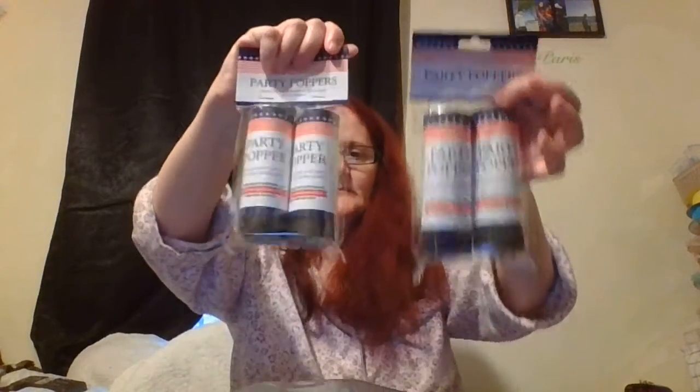Then I saw these. I don't remember these last year. Party poppers, these big ones. I don't remember these last year. So I got those for them too. And then I got the poppets. They like these. So two boxes of those.